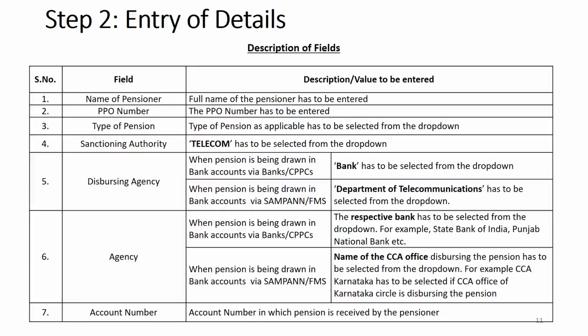However, if the pension is being drawn in bank accounts via Sampan or FMS, then the name of the CCA office disbursing the pension has to be selected from the drop down. For example, if the pension is being disbursed by the CCA office of Karnataka Circle, then CCA Karnataka has to be selected from the drop down. Finally, the seventh field is account number, in which the account number has to be entered by the pensioner in which the pension is being received.